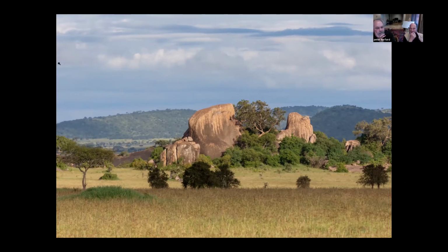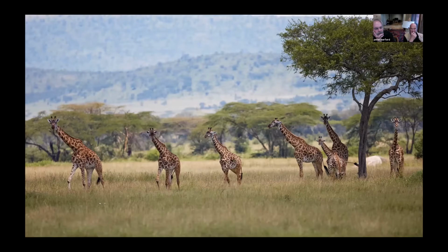Set of giraffes. You've really become the professional at getting to have their heads at the same angle. Yeah. How do you do that? Take a lot of pictures. And hope for the best. Spend a lot of time. Yeah. That's the other thing. It takes a while. Yes. Yeah. And these guys just happened to be launching off. They were all in the shade underneath the tree and decided it's now time to move.